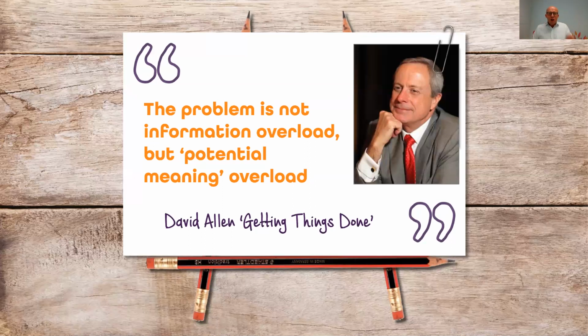The problem is not information overload, says David Allen, but potential meaning overload. This is a really good way to think about our emails. It's not that there's so much information in there. Yes, that's pretty stressful, but emails also cause stress around the meaning that's attached to them. We make up stories. Every time we see an email, we make up a story about that email. I'd like to explain this a little bit.